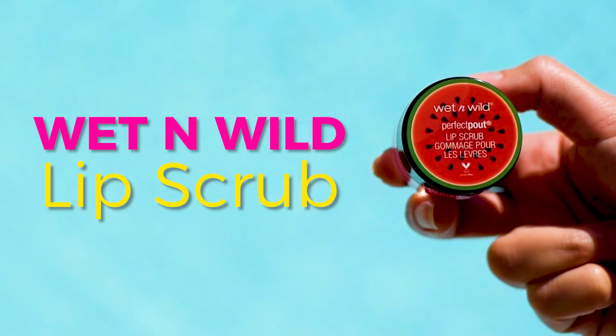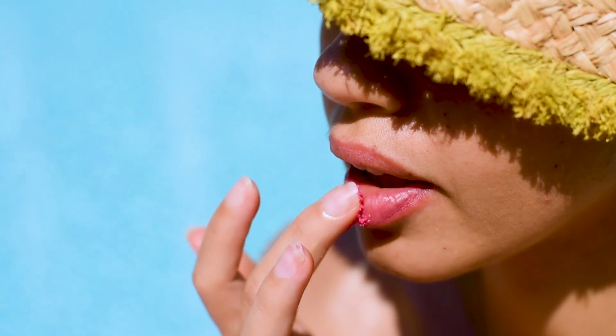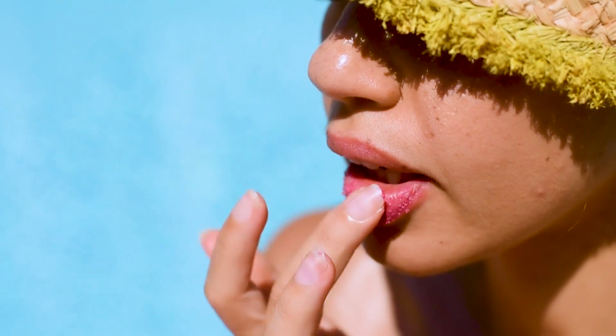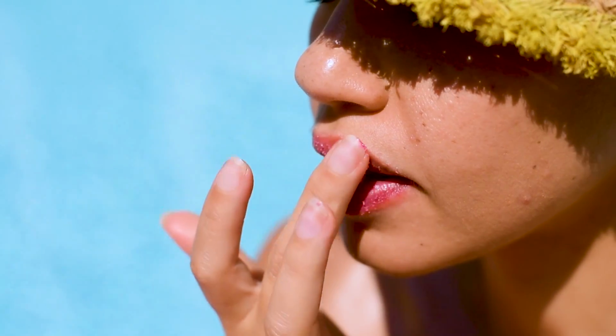Next is the Wet n Wild lip scrub. I love this lip scrub. It's super cute in the watermelon flavor. It has that sugar texture, so it exfoliates and scrubs your lips and leaves them feeling super smooth. Plus, it tastes delicious. Not that you should eat it, but it's a perfect lip scrub for summer.